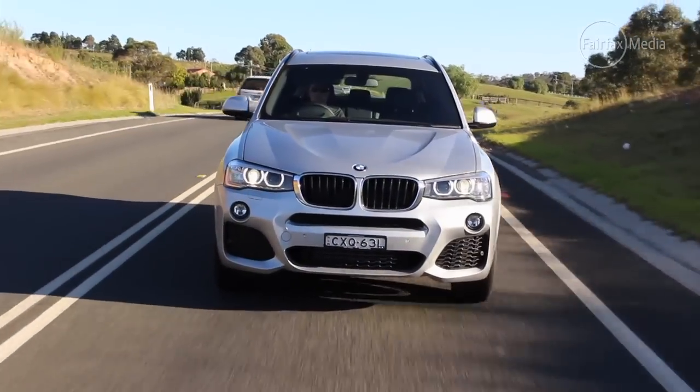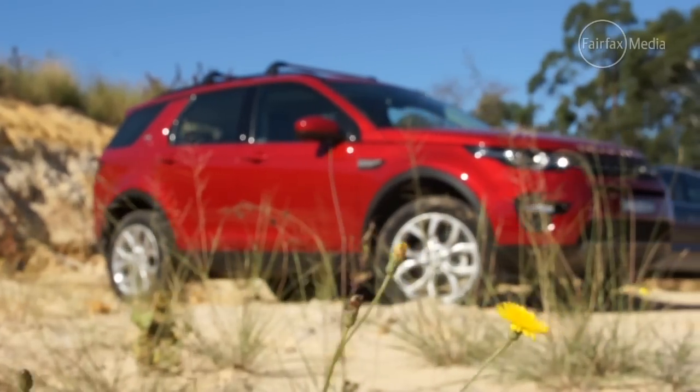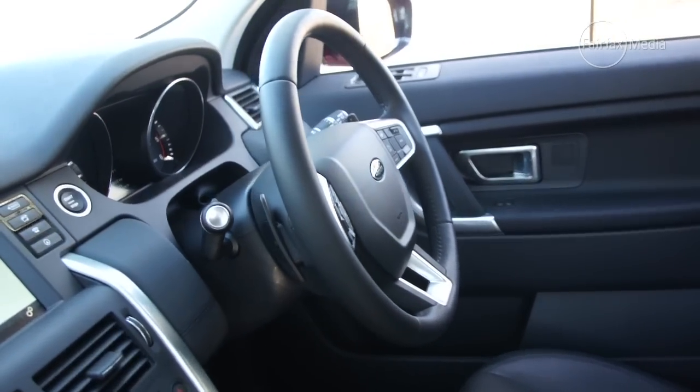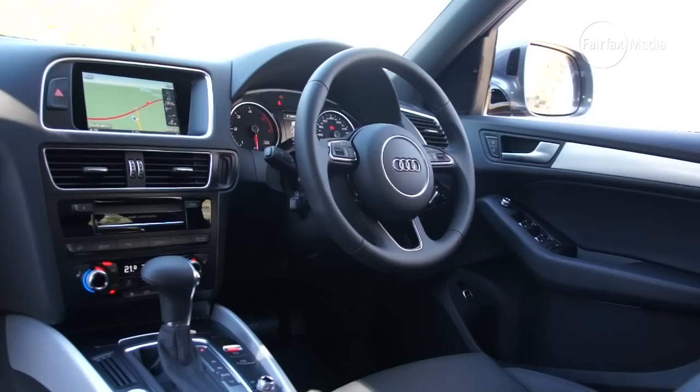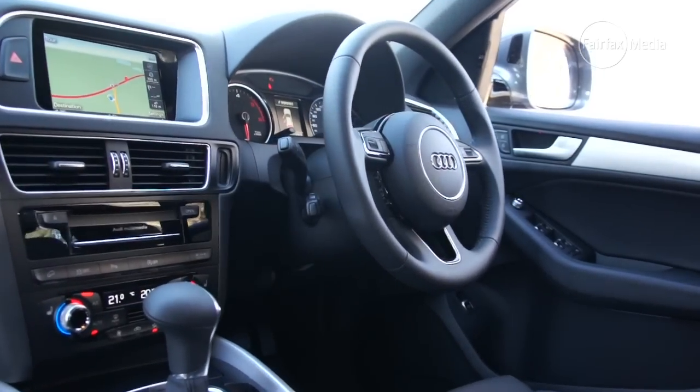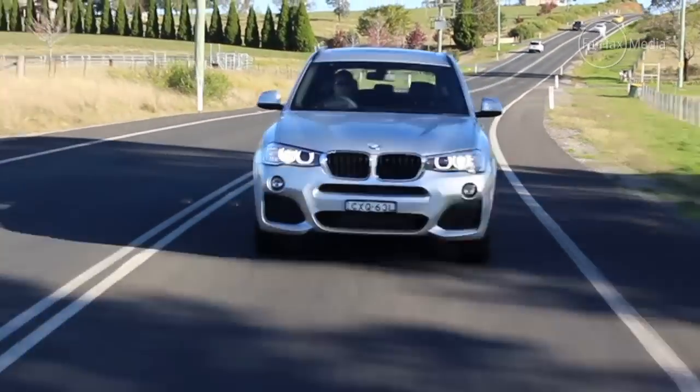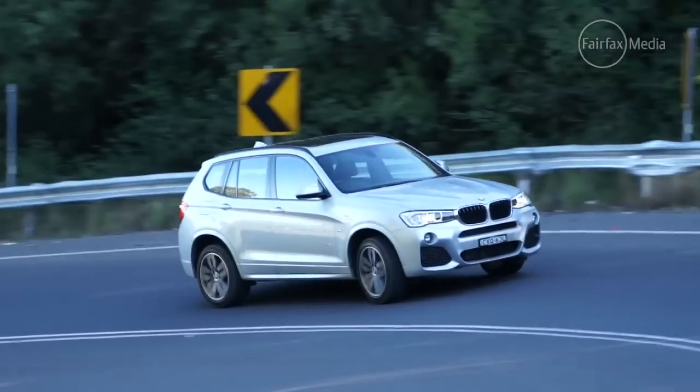So, three very strong cars, each with their own pros and cons. The Discovery Sport has space on its side as well as a clever interior, but it's let down by its engine, particularly when it comes to refinement. The Audi drives well, but it misses out on some key equipment, including a reversing camera, which leaves the BMW. It's the best car to drive and it comes well equipped. Just don't bother with that firm M Sport suspension.